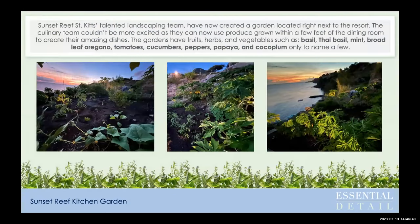And the gardens have now been extended throughout the resort. So we now have our own kitchen gardens where a lot of the produce is grown that we use in our restaurants. So there is a huge farm to table concept here, using fruits, herbs, and vegetables from the gardens. And this is just going to extend further and further. Our chefs and our gardeners are very proud of our Sunset Reef kitchen garden.